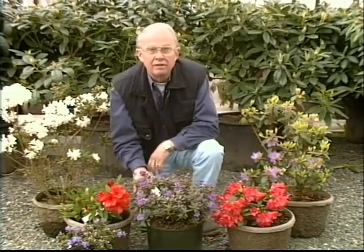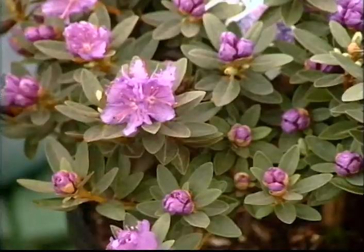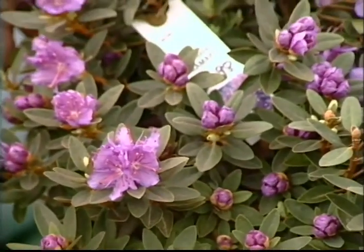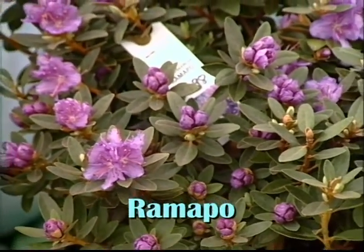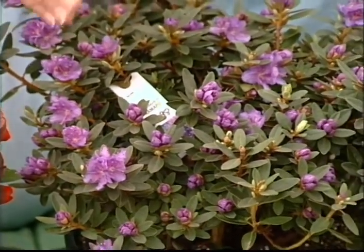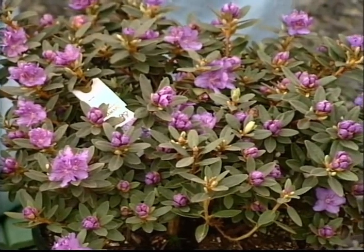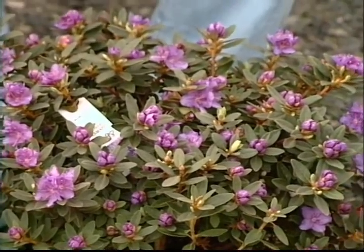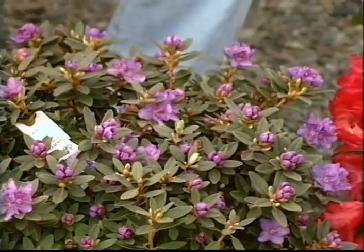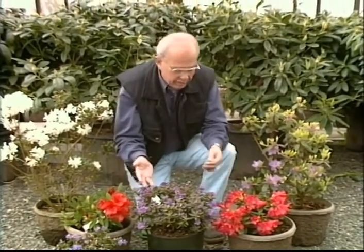And here's another neat variety, also an evergreen. All these are, in fact. This is a variety called Ramapo. And it's kind of an unusual color, isn't it? It's kind of a plum color rhododendron. And I don't think there are really many rhododendrons in this color, even though there are something like 30,000 varieties of rhododendrons. This is really an unusual one. And again, very compact in its growth habit. And because of that, you can imagine it's just a huge bouquet when fully in bloom.